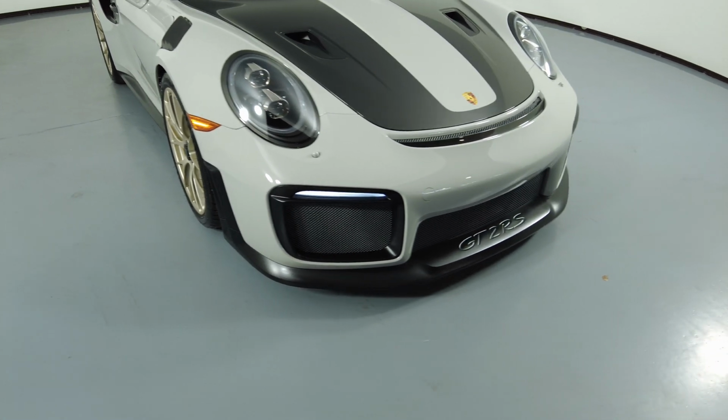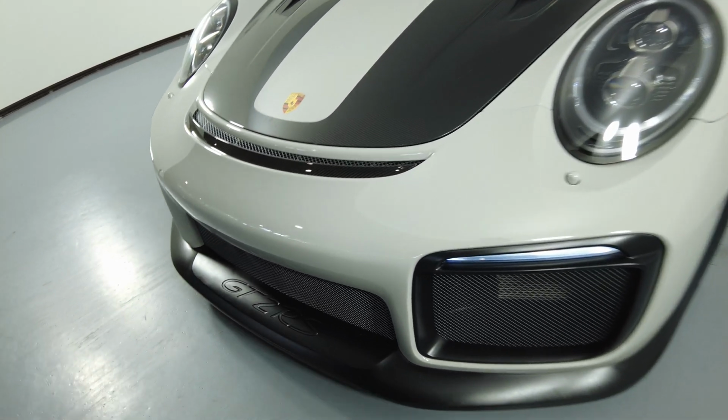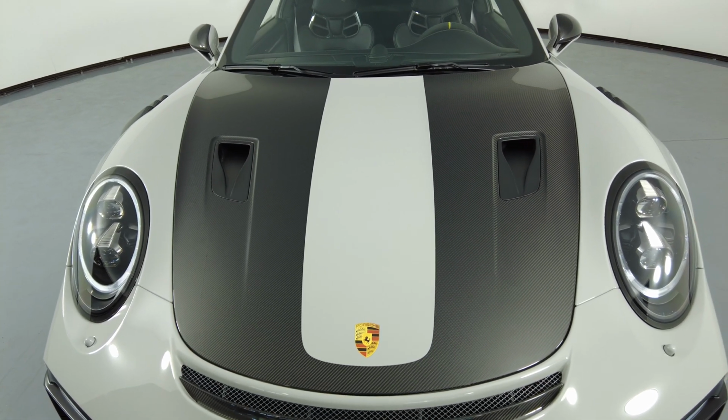First, we'll be going panel by panel. Let's start with the front bumper. You see some wear and tear on this lip down here. There's a little bit of scratches. Let's take a look at the hood of the car. The hood is in good condition.